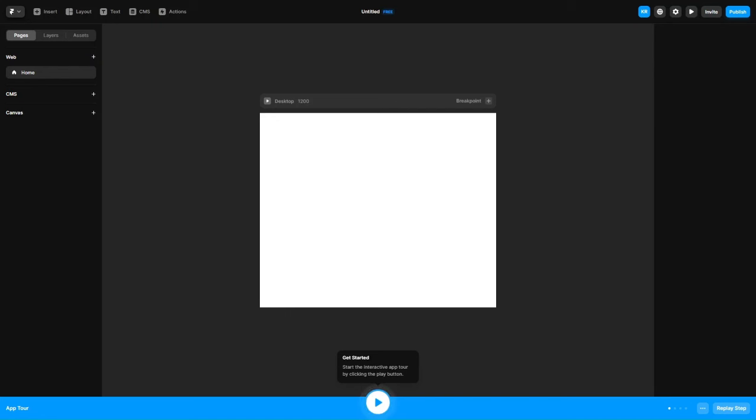However, there is no room for e-commerce in terms of a functioning e-commerce facility. So if e-commerce is something that you want to add in the future, then Framer AI would need to be ruled out, because as of right now, there's no space for e-commerce.